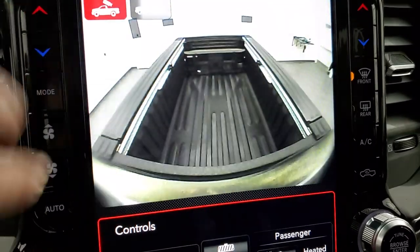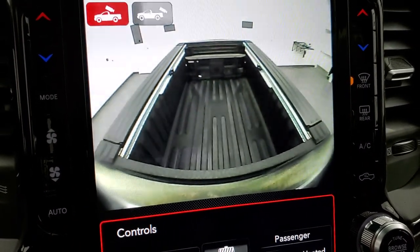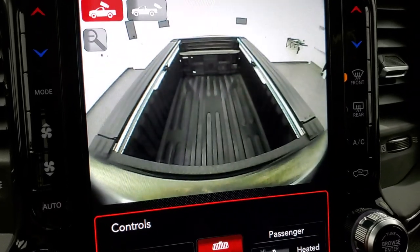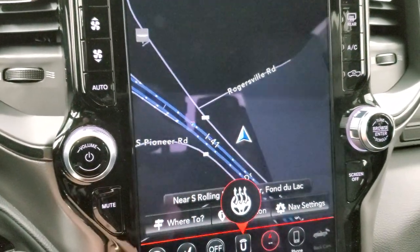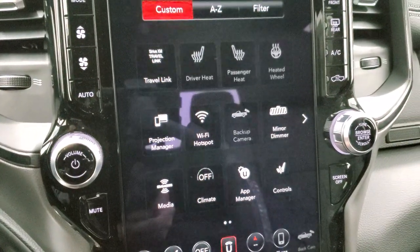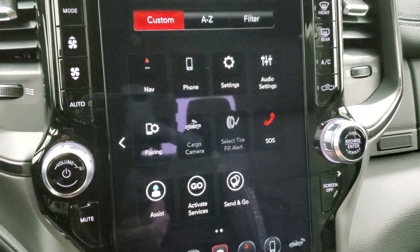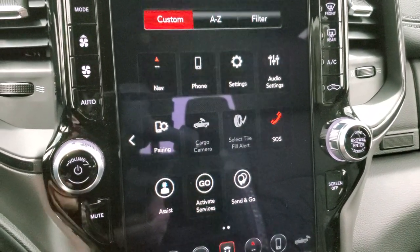Same thing with the cargo cam. It's really a cool system, and you can see exactly what's going on back there. You can even check this out while you're driving in case you got stuff rolling around back there that you want to check on. So really cool stuff there as well. You can also do your climate controls, AM, FM, and Sirius XM capabilities. And then that projection manager is for your Android Auto and Apple CarPlay. And then, yeah, just everything else that you can do, all your different apps on there.